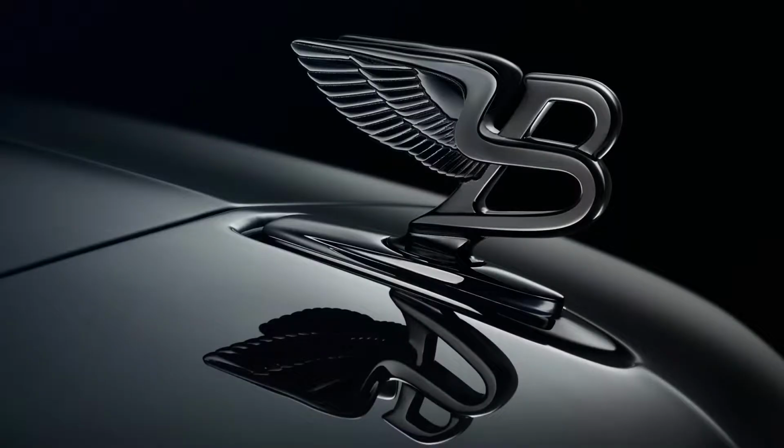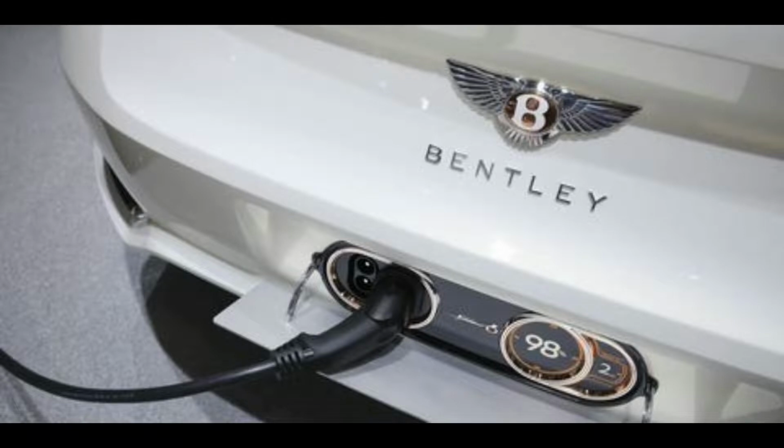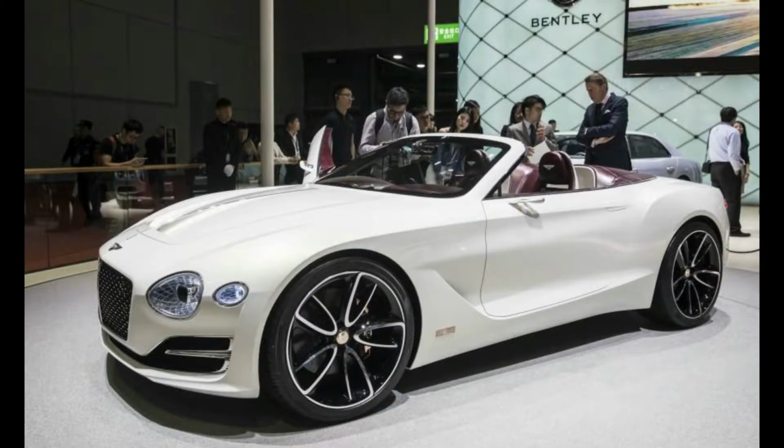Bentley, who was previously only willing to produce hybrid models, recently stated that it is considering launching its first fully electric vehicle and that it would hope to have production started before 2025 to help the brand meet more stringent CO2 emission regulations.